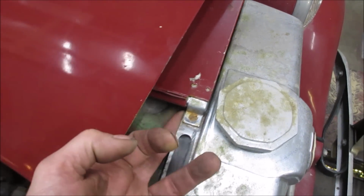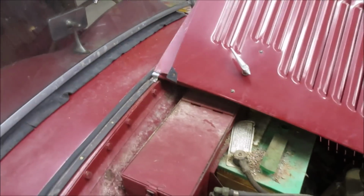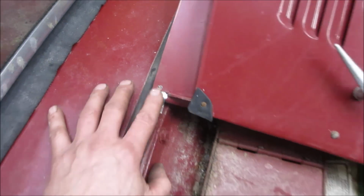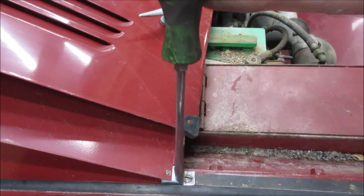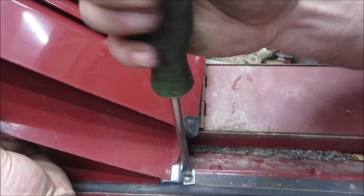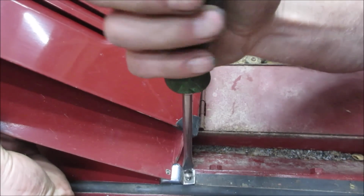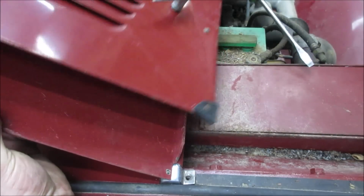Train's coming. Yeah, let's maybe this one, the hardware looks a little cleaner. Let's see if they'll turn for us, see if we can get this up and out of our way. Give you a bird's eye view. Get some of the weight off of it maybe. I think we have to work both sides though, right? Because we can't see it unless we flip the other hood.